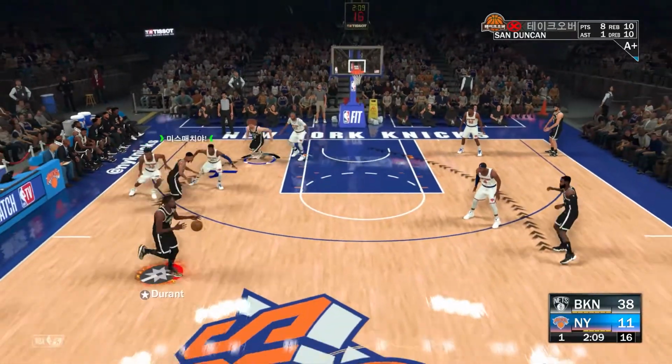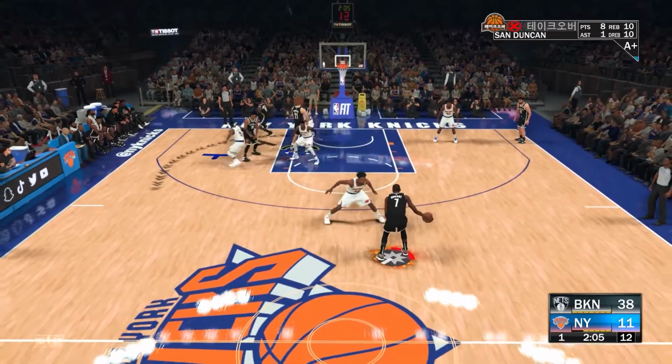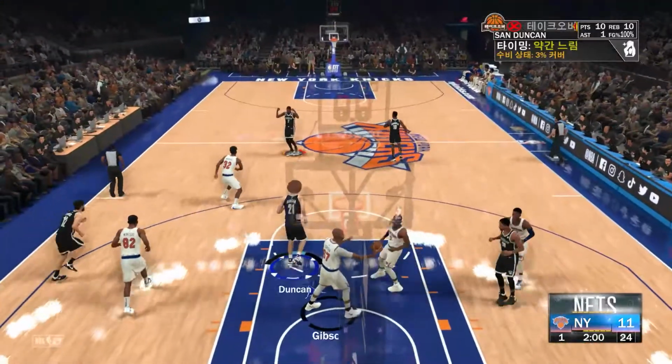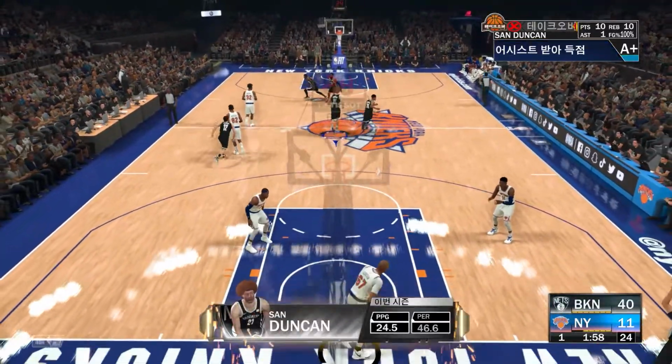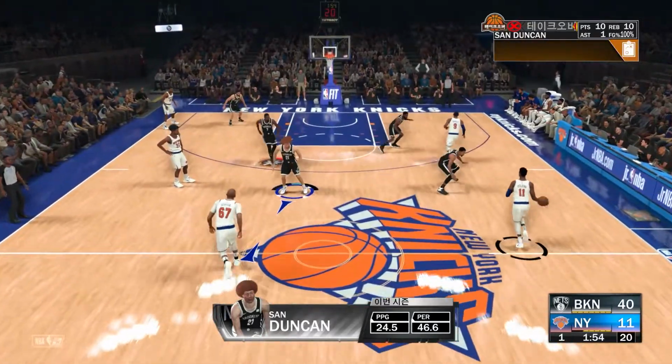Dinwiddie outside. Now here's Durant. In the game against Sacramento, very impressive. And that one's good, Junior. The plan of attack is obvious. Get the ball inside and go strong to the rim.